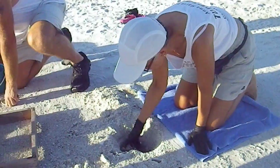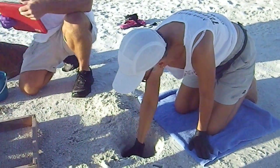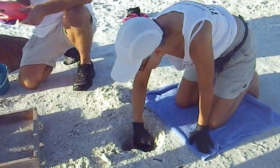So are some of them likely to get eaten before they reach the water? It's possible, but most of them get taken once they get in the water.